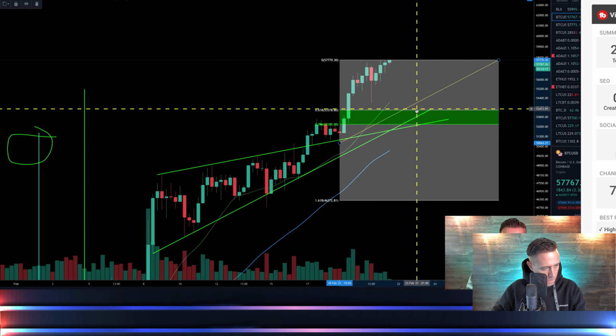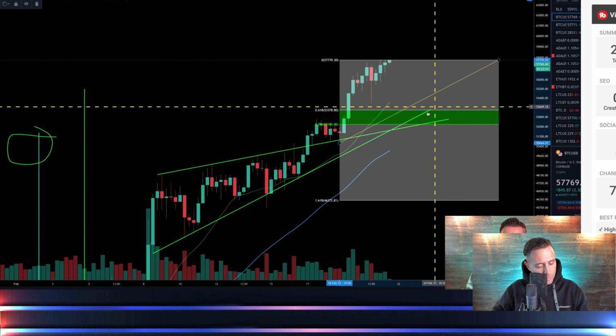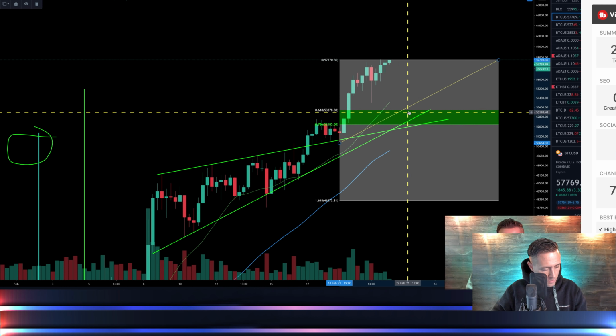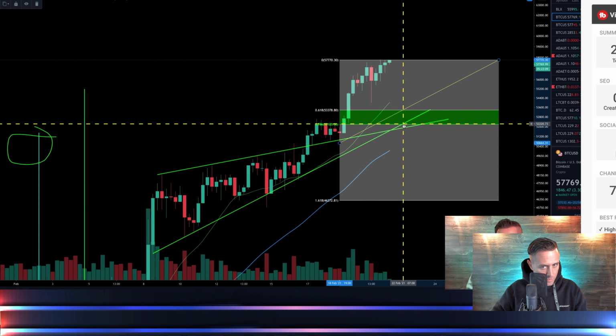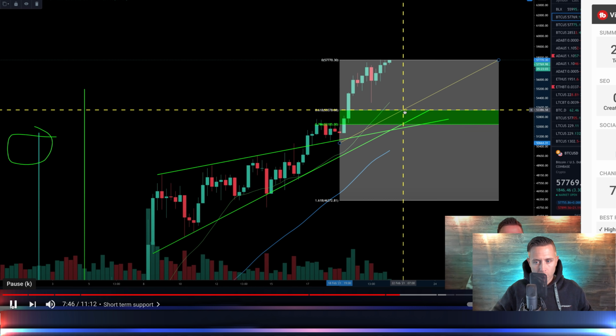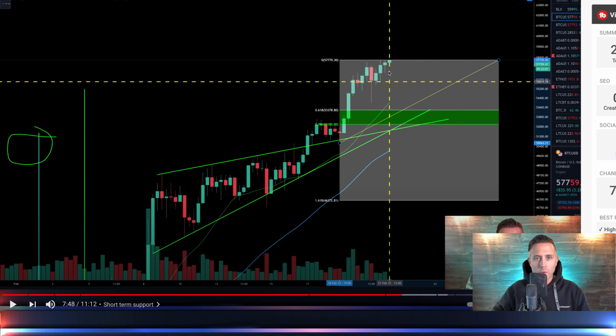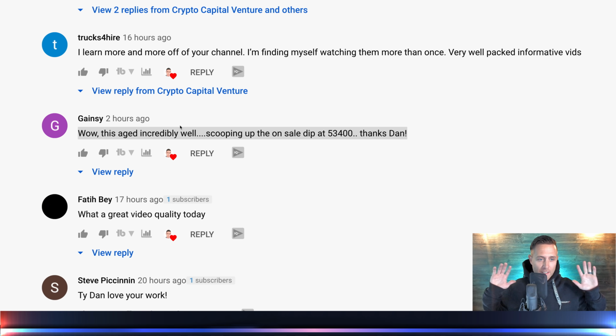And right confluent with that lower trend line is this Fibonacci support area, this 618 to 786. We're talking $52,200 to around $53,000. Short term, that's a potential higher low for Bitcoin. So we're talking about a higher low in that video, and I just want to point out this comment. This aged incredibly well, scooping up on the sale dip at 53,400.